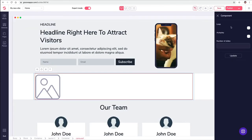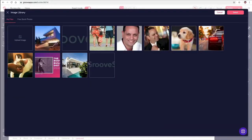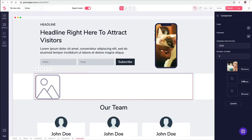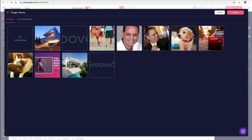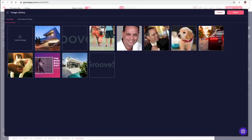Okay, and when I click on that, I can then say I want this carousel to loop. I want it to autoplay, and 1,000 milliseconds is a second. So let's just say every 1.5 seconds, I want it to go through 5 different slides. And now, just for this demo, let me just do 3, so I don't have to load too many images. And we'll start with the dog, and then we'll start with the cat. Okay, and then we're going to start with the family.